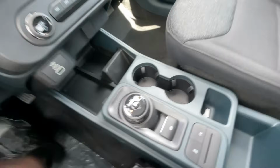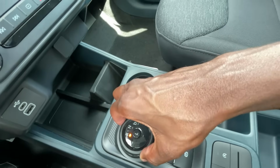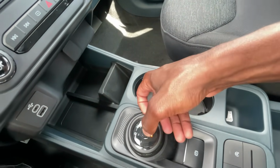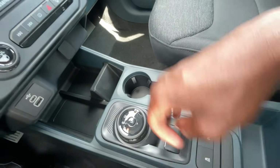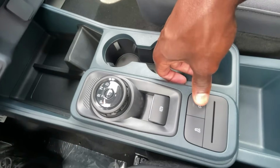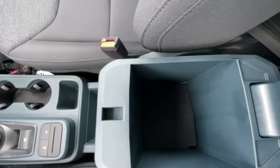Bottle holders, and then to put the truck into gear, just hit the brake, rotary knob, reverse and neutral drive. You have your low mode there, and then your electronic parking brake. Pull up to engage, hit the brake, press down and disengage. Auto stop toggles here, traction controls there. Center console cubby space.